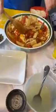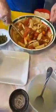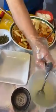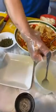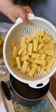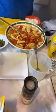Okay, so depends if you like it on the soupier side or if you want it just lightly coated. But I do suggest you save some of this pasta water, just add it. I do have more pasta on the side, so I can actually take this and put it into a bigger bowl and just coat it.